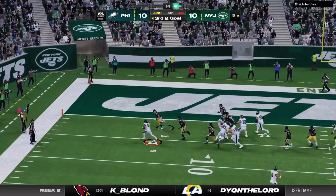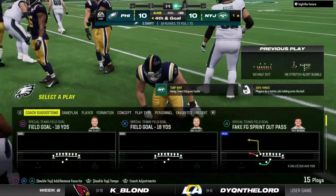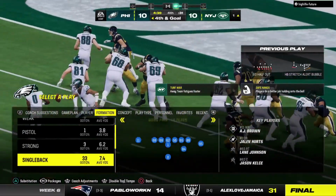They will run it with Swift here. He's going to be marked down very close to the 1st down marker, but it looks like he's a yard short. 4 yards, that gets him close to the goal line, but it also brings up a 4th and goal.